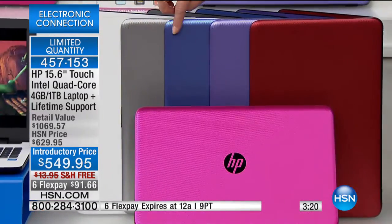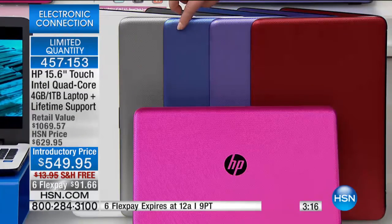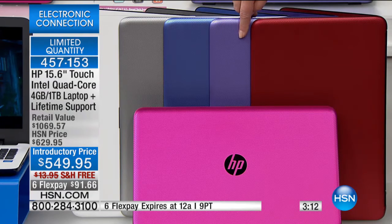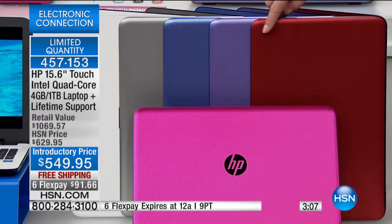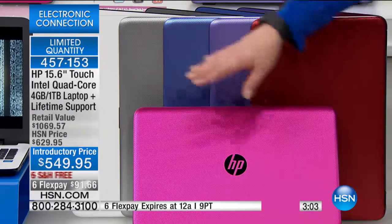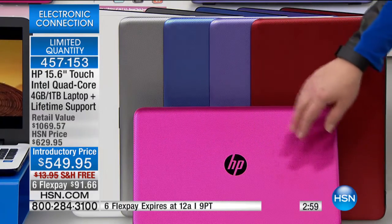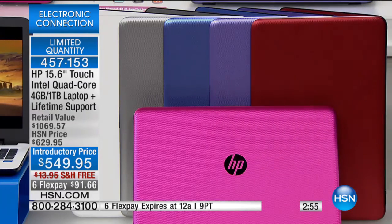Your silver, we have, I think, 275 of the silver. This is your blue. Now notice that I love the color differential between the purple and the blue. There are 275 of that blue. The purple, there are only like 200. Last 200 on that purple. The red, only 275, and then the exclusive pink. We love that pink. That's great looking, isn't it? There are only 290, so there are actually fewer than 300 of that pink.